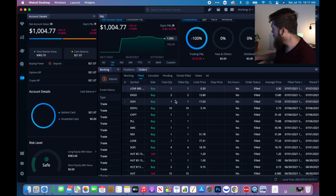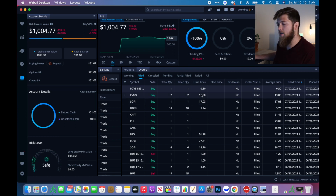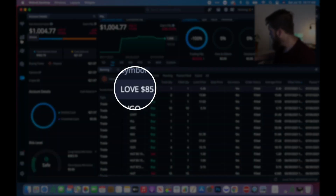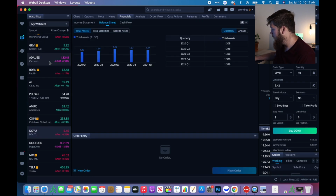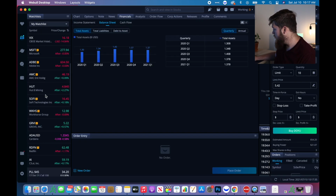with that 20 bucks. Hopefully, maybe I could get a share or two out of it. Okay, and then last but definitely not least, we picked up another LOVE call. It is the same LOVE call actually that we were playing before. It's that same July 16th, 2021, $85 call. Now my reasoning for buying that, I will show you.